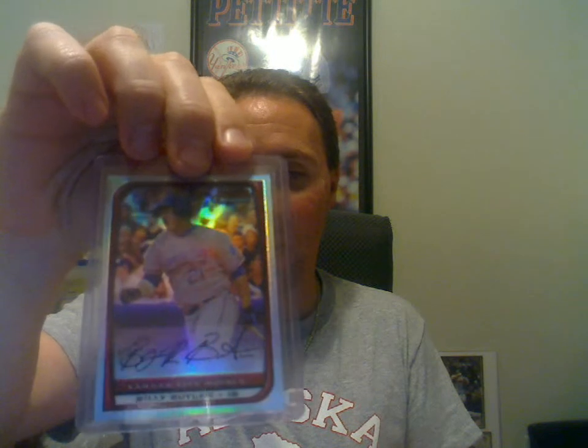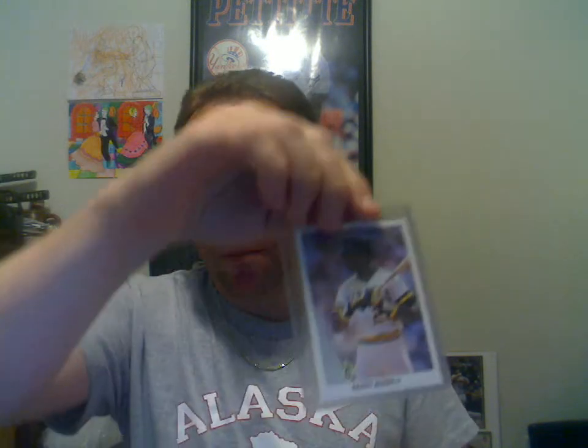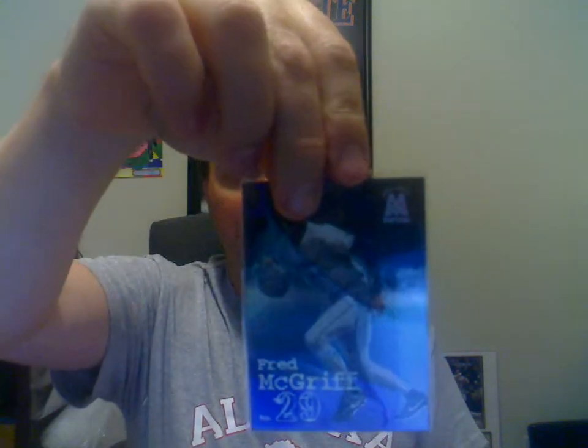Billy Butler, 2008 Refractor, Bowman Chrome. A Barry Bonds, 1990 Leaf, good one there, and Adam Dunn, one of the pop-ups from the 2011 Lineage. 2007 Topps Barry Bonds, ooh, cool. Fred McGriff, this is a 1999 Skybox, pretty cool card there. All right, a nice Jeff Bagwell there, 2005 Skybox Autographics. Cal Ripken, 1999 Upper Deck, I guess this is the All-Star Game version with that little logo there.